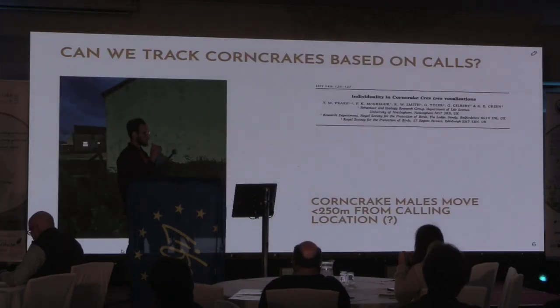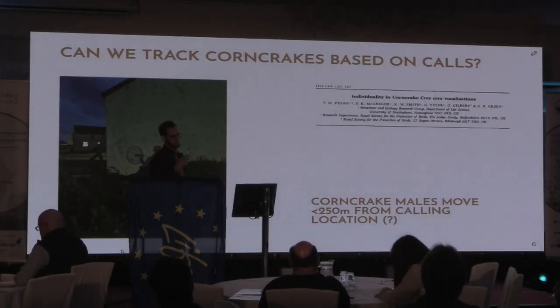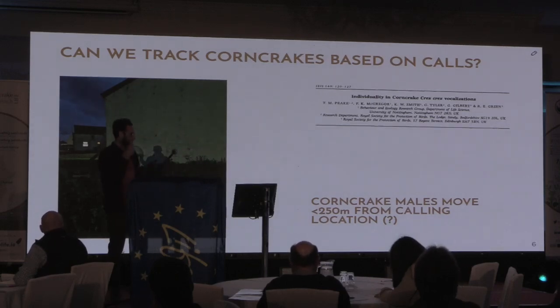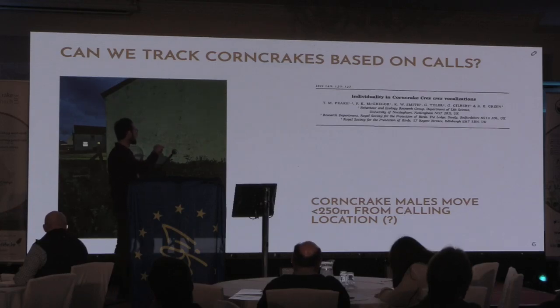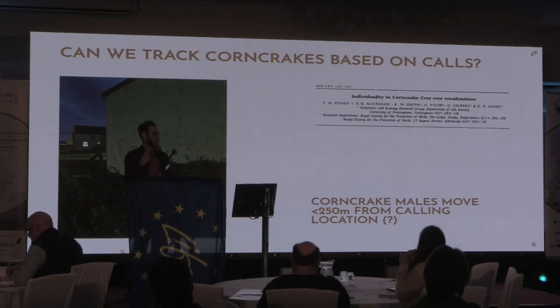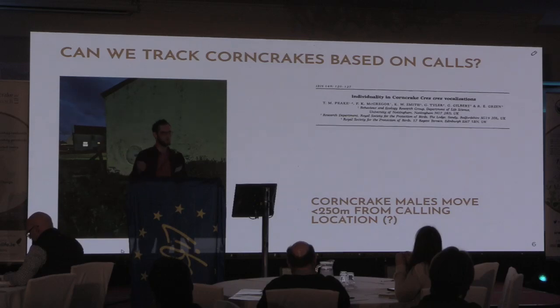So the question we wanted to answer was, can we track corncrakes by using acoustics? This was based on a paper from Peake and others on the corncrake vocal individuality. The fact was that we weren't really happy with the statement that corncrakes don't move farther than 250 meters during a season, which is the assumption that surveys are based on, basically.